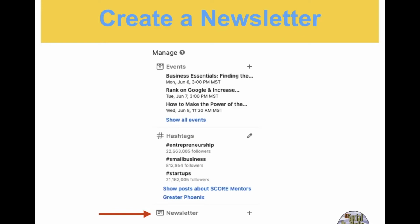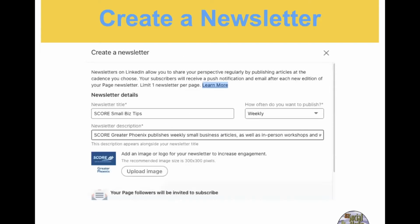Okay. And I mentioned create a newsletter. I didn't show it in the screenshot there, but you'll see it when I go live. This is a new feature. It'll be on the right-hand side under where the hashtags are. When you're looking at your page, you can create a newsletter.